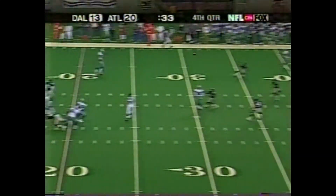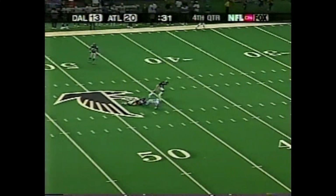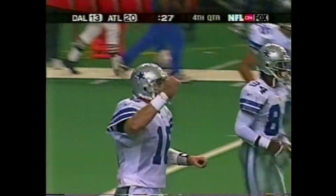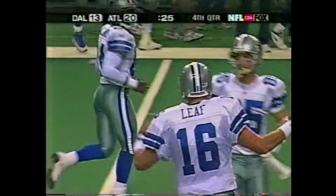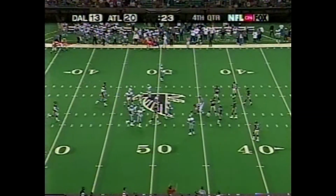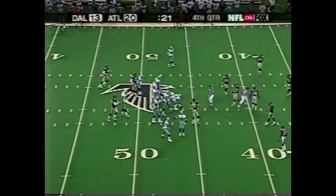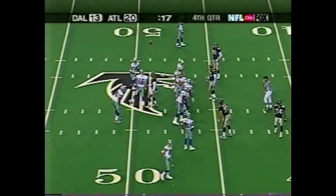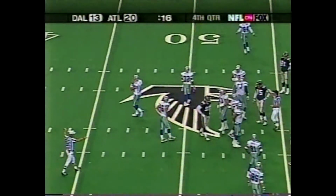Leaf shoots it down the middle. It's complete to Ishmael. Now they have to run down the field after the 30-yard gain and clock the football to stop that clock from running. And they do so with 16 seconds to go.